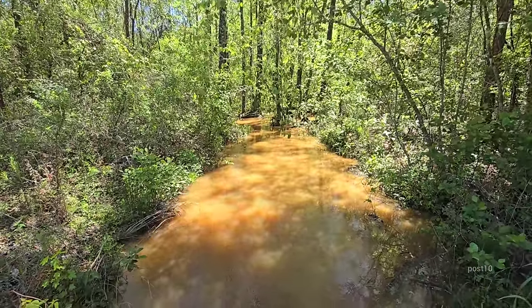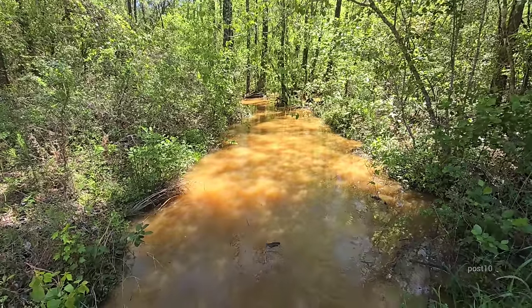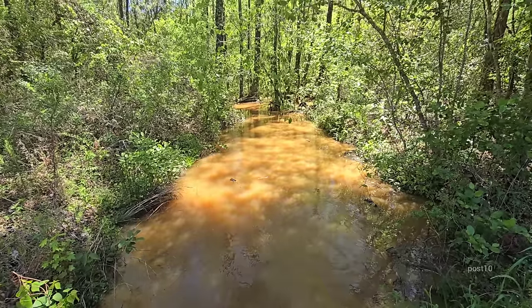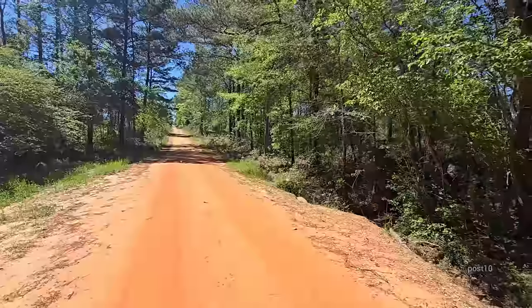And it looks like the no-see-ums have also found me. A tiny little biting insect, which I would argue is worse than mosquitoes. I got a bunch of them on me right now. Also some black flies. All right, everyone.